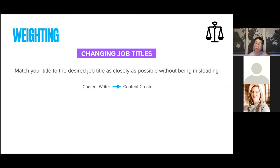A couple other examples, you may have seen this a lot, is companies will put a really vague title and then a number, like engineer one or analyst three. Well, what does that mean? So instead of putting that, I would just translate it to what it is. So maybe it's software engineer, maybe it's senior data analyst.